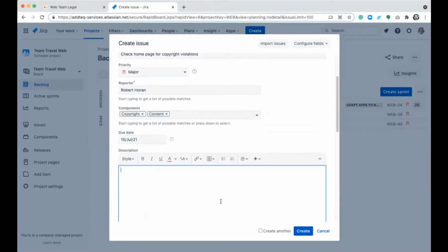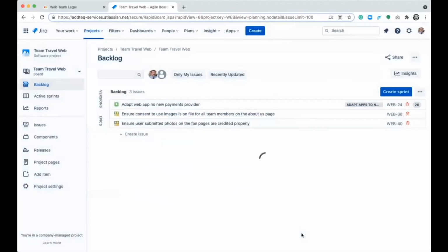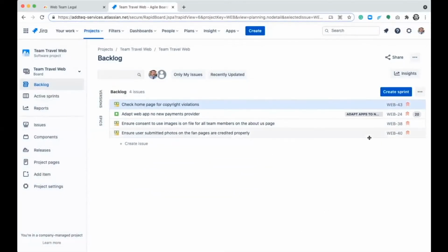We'll add a due date and a description to review the content and images on the homepage to make sure there are no concerns. And you don't see it here, but there is a text field that we're going to use called legal determination. That's going to facilitate communication between the teams, since we can't sync comments between Jira and Monday. Once this is done, we'll see the new issue in the backlog. And then we'll just open it up to quickly review all of the information.